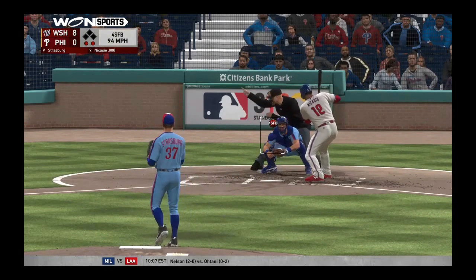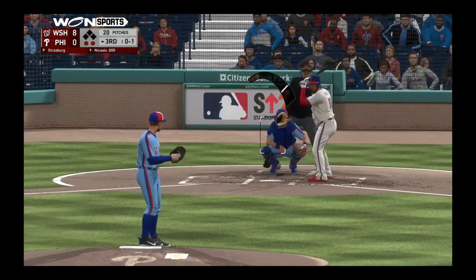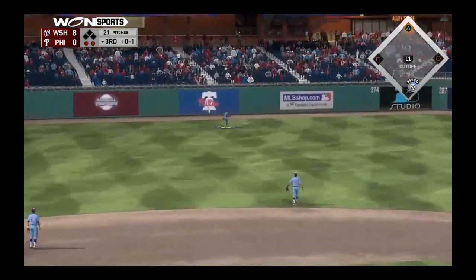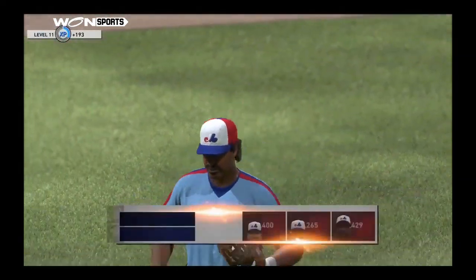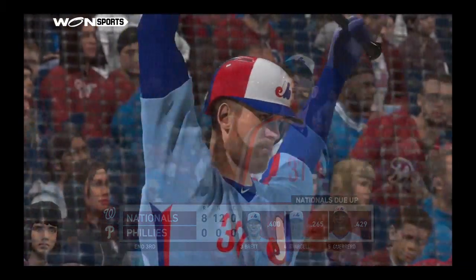The pitch by Strasburg is a strike. Well, at least the Mets gave this team a fight, but right now in the early going, it's not happening. To left field, and it'll be caught, and this inning is over. 1, 2, 3 go to Phillies again. At the end of 3, it's the Expos 8 and the Phillies nothing.